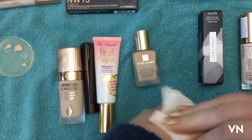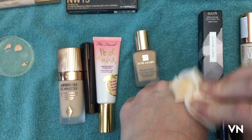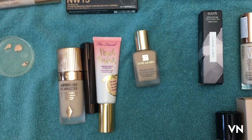Like the Gucci blush, I bought one of the Gucci blushes. I brought it home. I opened it and my entire room smelled like roses. And I was like, nope, shut the lid, put it back in the box and returned it. And my car smelled like roses for like a week and it was horrible.